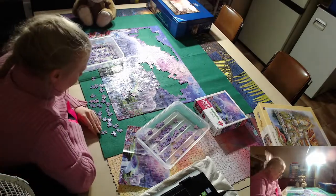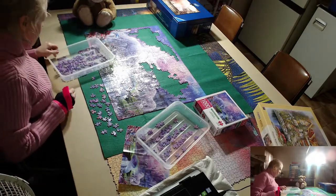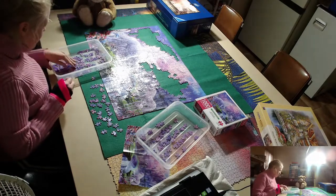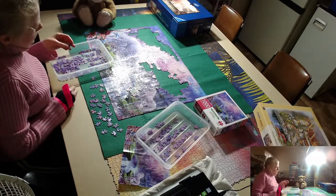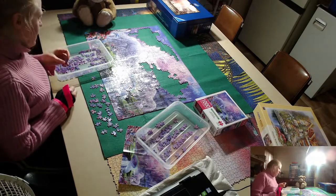I've got a missing puzzle piece, and basically I'm waiting to hear back from Ravensburger as to what can happen about the missing piece. So it came with the missing piece. I contacted Ravensburger Australia. I've tried Ravensburger Global. I heard back from Ravensburger Australia. They said they'll pass me on to the head office for Ravensburger.